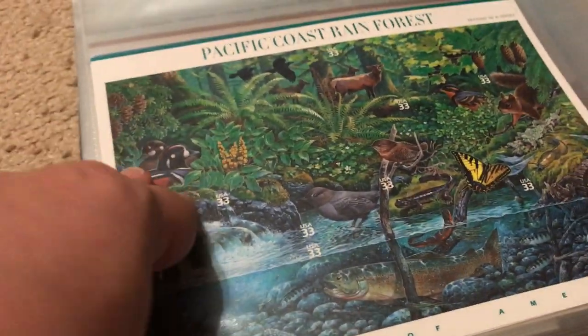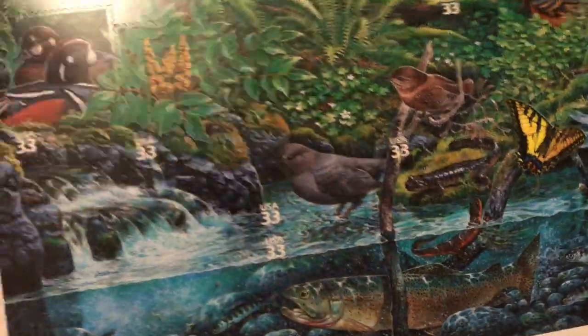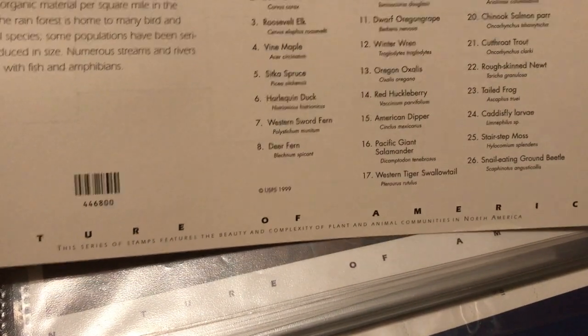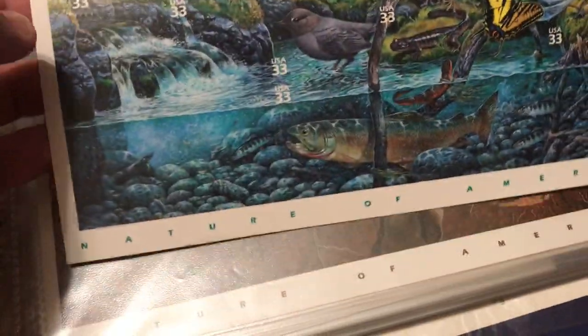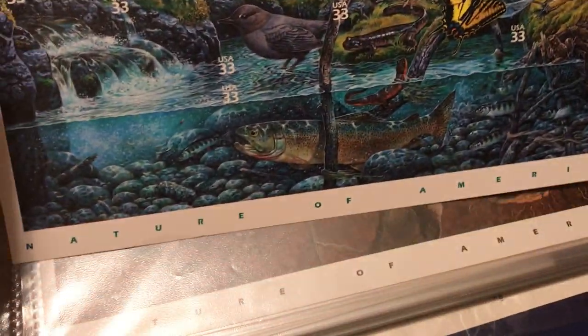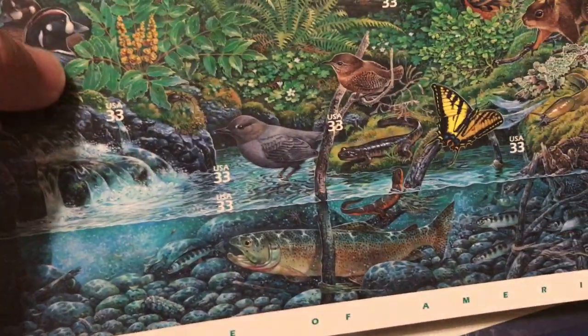This is the second, and it's the Pacific Coast Rainforest. And you can see where they're cut out on the back. You know, there's thrush, Douglas squirrel, dwarf Oregon grape, cutthroat trout, rough skin newt, tailed frog, just all kinds of cool Pacific Coast critters and plants. And I love that cutaway where you can see the water, the shoreline, the trees.